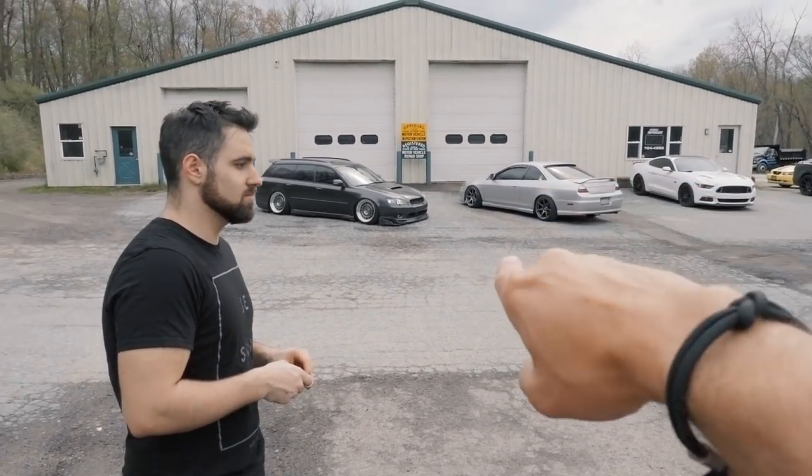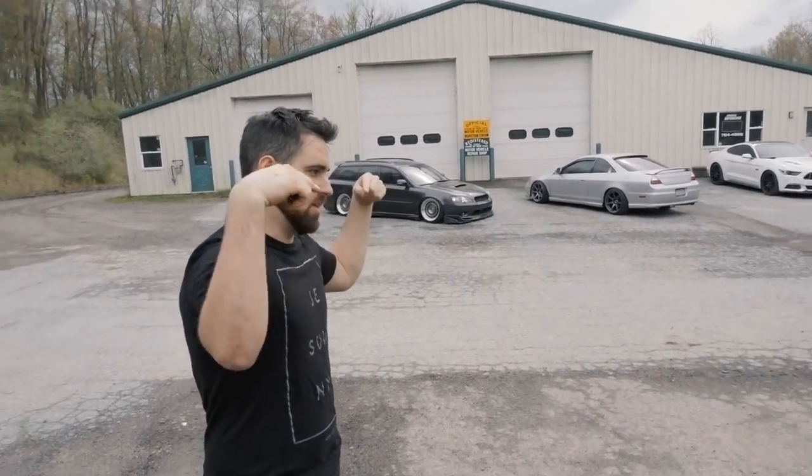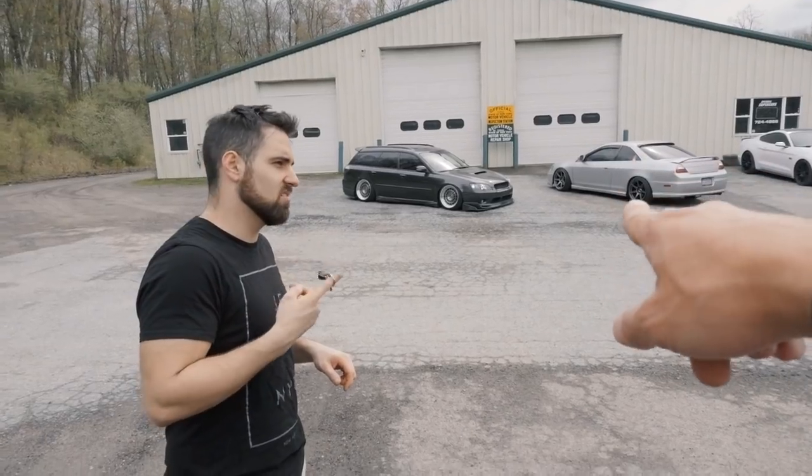So we have a bunch more mods we're going to do too, Cody's Accord. If there's something that you guys want to see, let us know in the comment section below. Maybe we'll put it on the actual car. Do whatever you guys want. There's underglow coming too, boys. Underglow is going to be on the car too, on his Accord.